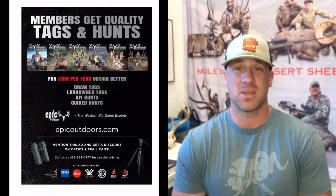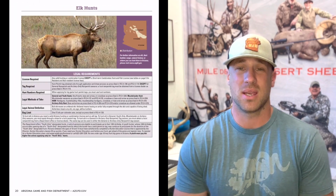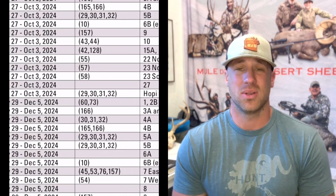It has some of the biggest bulls ever, and also some of the worst country to hike around in, and some of the most brutal weather when it comes to late season that I've ever experienced in Arizona. So there's definitely a love-hate relationship with it. As far as what we love about it, it goes without saying, these bulls are giant. Great elk populations, just fantastic hunting in Unit 27.